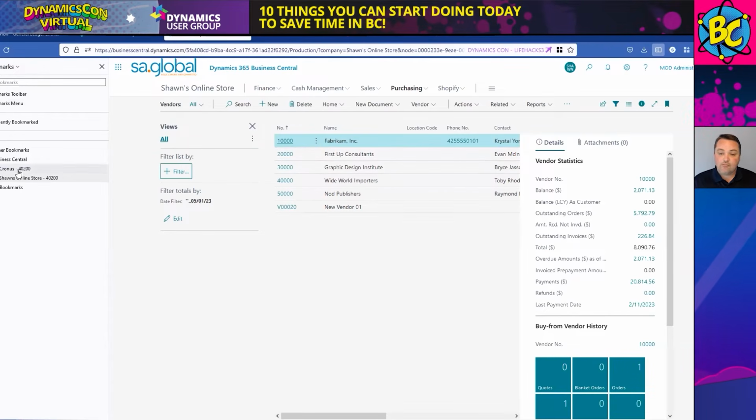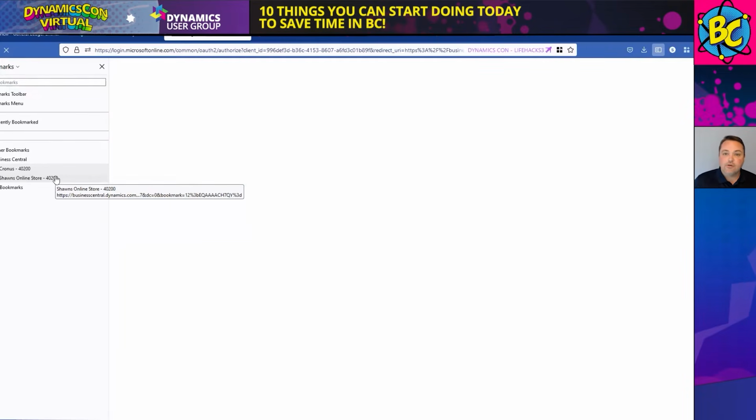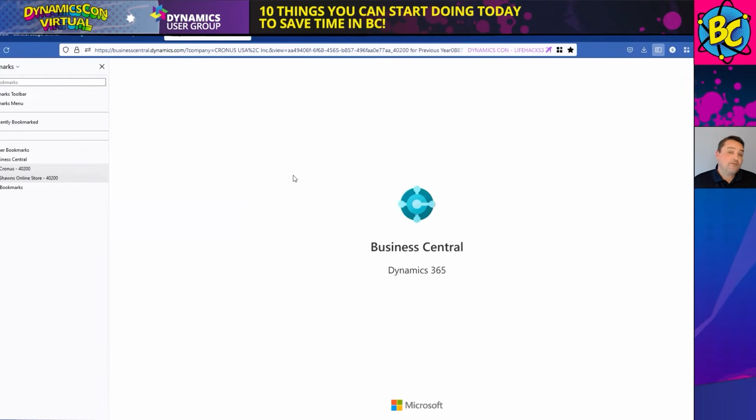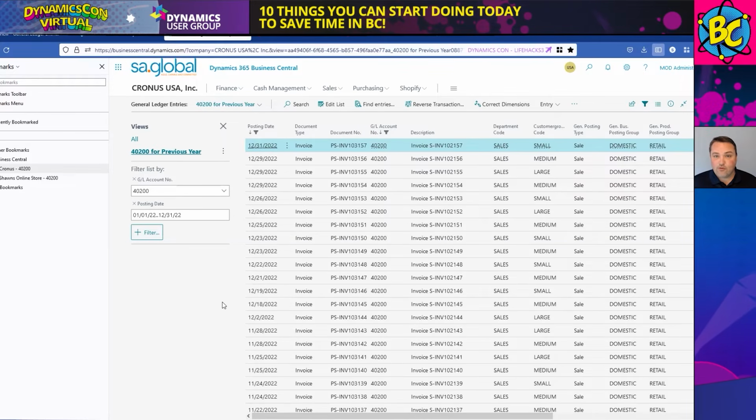So if I jump over to my 4200 shortcut in the bookmark that we set up, to the saved filter that we set up in Business Central for, in this case, the Cronus company, single click, get there with ease. What I'm going to do is show you how we can see the shortcut dimensions. So here we are on the 4200 saved list that we use our bookmark to access. Real easy, one click. And what we see here, you notice we've got our department code and customer group code.